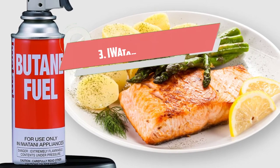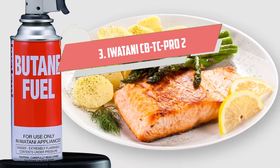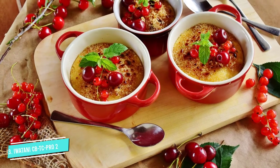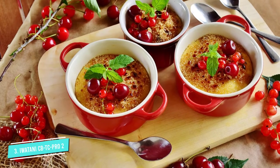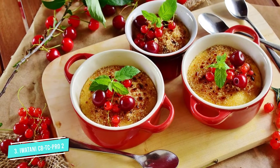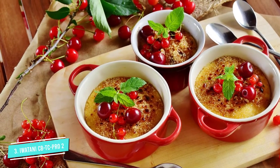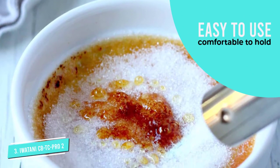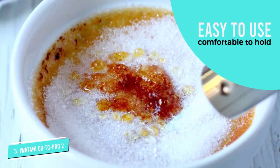Number 3. Iwatani International TBTEEK Pro2. One of the best kitchen torches in terms of versatility, it is also considered to be one of the best and most efficient ones for sous vide. With it, there is no doubt that you will be able to put a professional touch on all your dishes that include meat and vegetables.